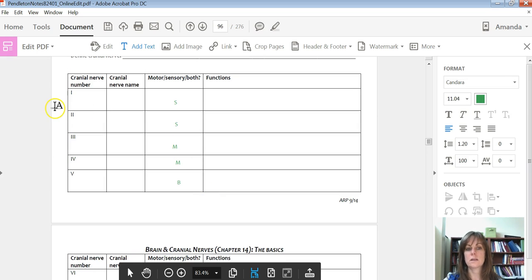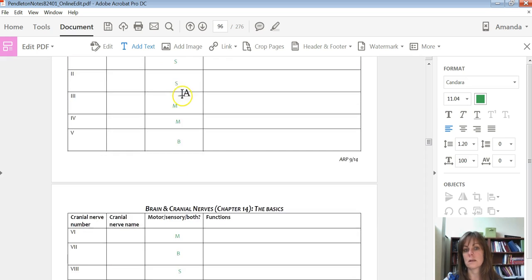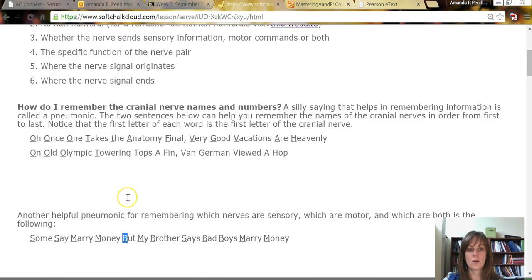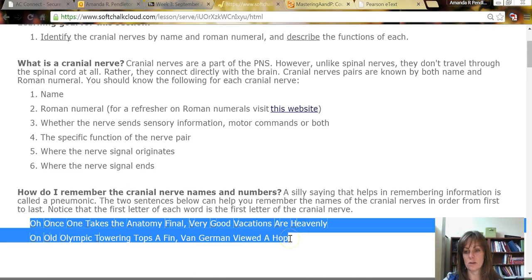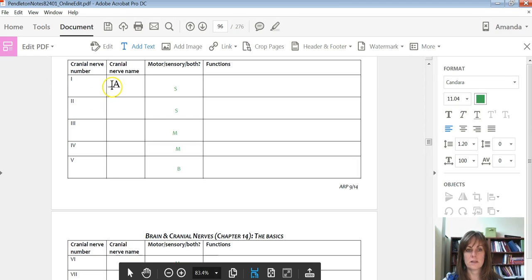So what this means is the first cranial nerve, number 1, is sensory only, the second is sensory only, third is motor only, fourth is motor only. We get down to the fifth, it has both motor and sensory functions. So this is a little saying that can help you remember that. There's also another one for remembering the names of the cranial nerves in order from 1 to 12. Okay, and what's underlined is what helps you be able to do that. Okay, so let's go through and put some of this information in.